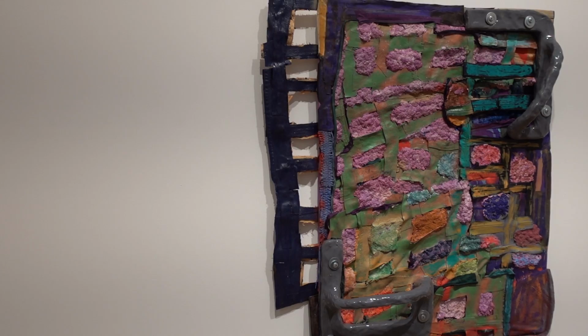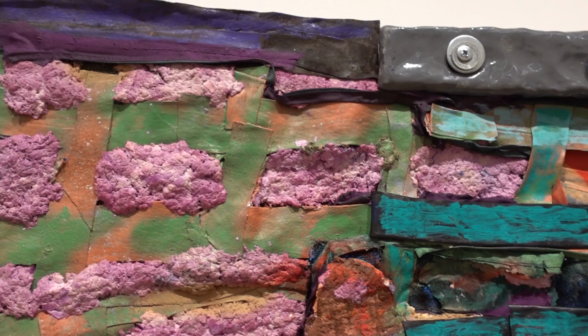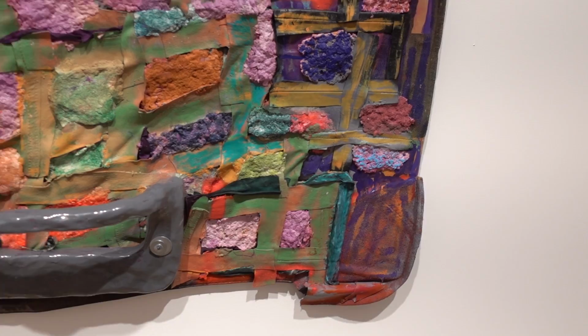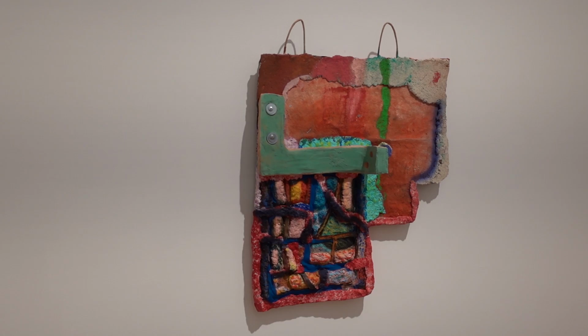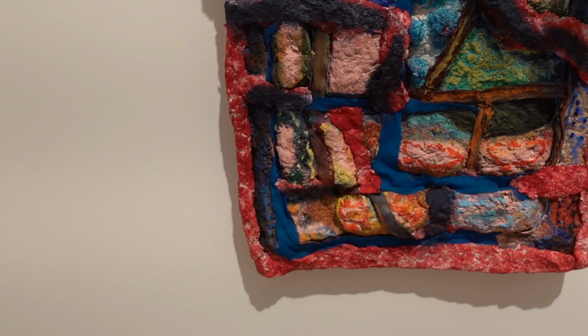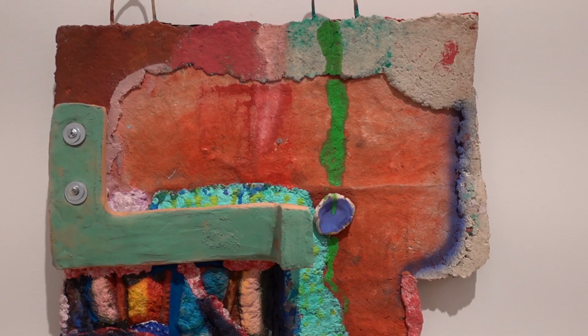It's titled Untitled Wall Piece with Purple Blobs. Blobs, I like the description. Paper mache and textile mache, glazed ceramic, steel, acrylic, and oil stick. This is Untitled, Wall Relief with Blue Glaze and Green Lines, 2019. Paper and textile mache, glazed ceramic, steel, spray paint, and oil stick. See, Sahar's got a pretty good color sense.